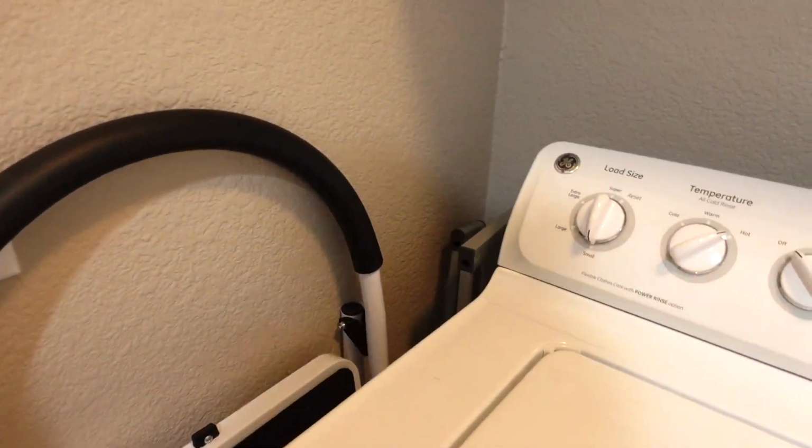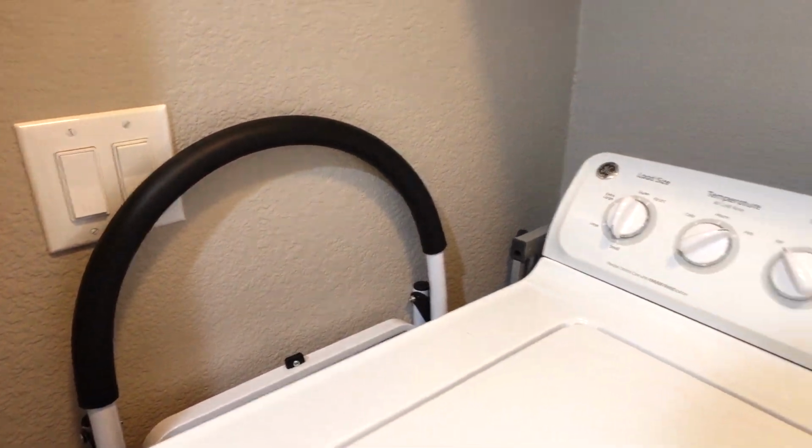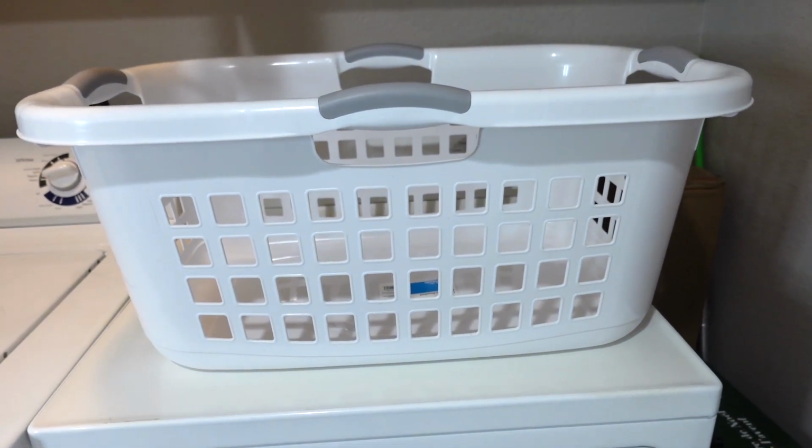Over here isn't the most organized, but it's Christmas stuff that just has to stay there because it's bigger stuff. And I have our mop there. And then over here I have another part to our baby gate and our stepladder. And then I decided that I'm going to keep our laundry basket on top of the dryer.